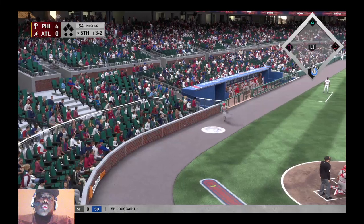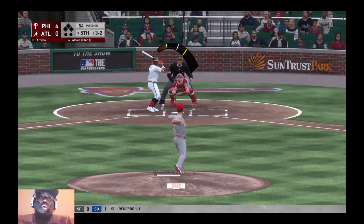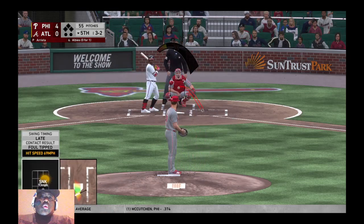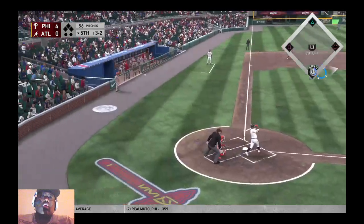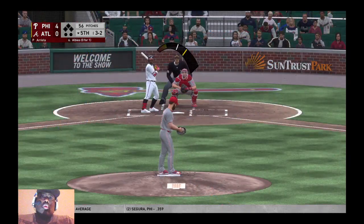Another one sent foul. He'll try it again, 3-2. And he'll get to see another one. It'll be the 10th pitch of this at-bat. The next 3-2. He spoils another one, and will do it again. The next 3-2.